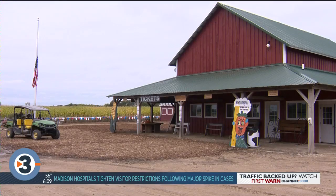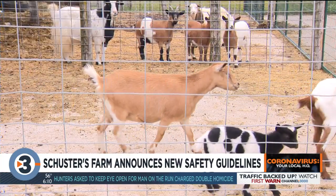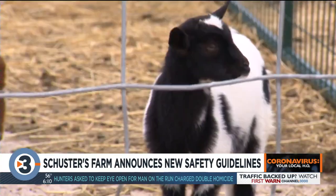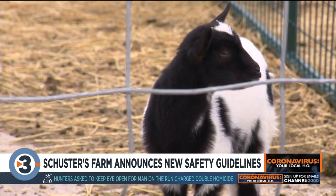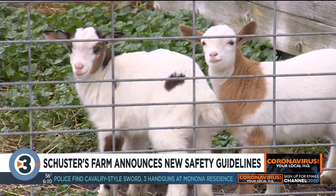Schuster's Farm in Deerfield says this fall's activities are still on, but with some new precautions. They say all of the treats like cider, donuts, caramel apples, and pumpkin cake will still be available, but will be purchased through windows or via curbside pickup to eliminate indoor waiting spaces. Masks will be required for everyone who is within 6 feet of someone else, and that includes waiting in lines as well as the wagon rides.